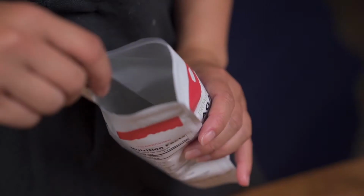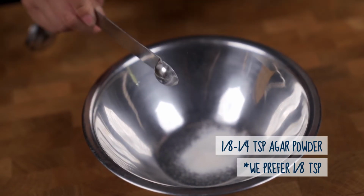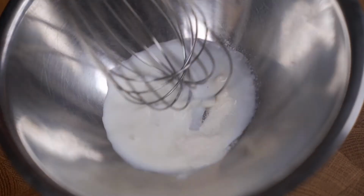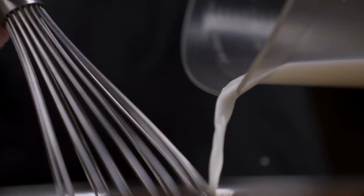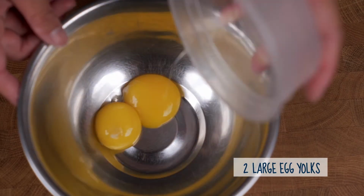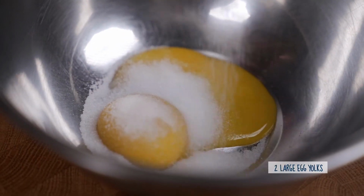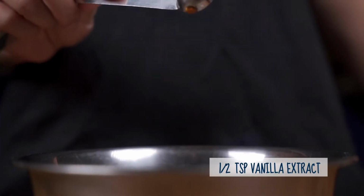For a firmer and nearly instant egg pudding, start by hydrating your agar. Place 1/8 teaspoon of agar powder into your bowl and slowly add your milk, whisking thoroughly. Starting with less liquid makes it easier to find any lumps. In a separate bowl, combine 2 large egg yolks, 2 tablespoons of sugar, and half a teaspoon of vanilla extract. Whisk until combined, but you don't have to beat the eggs beyond that.